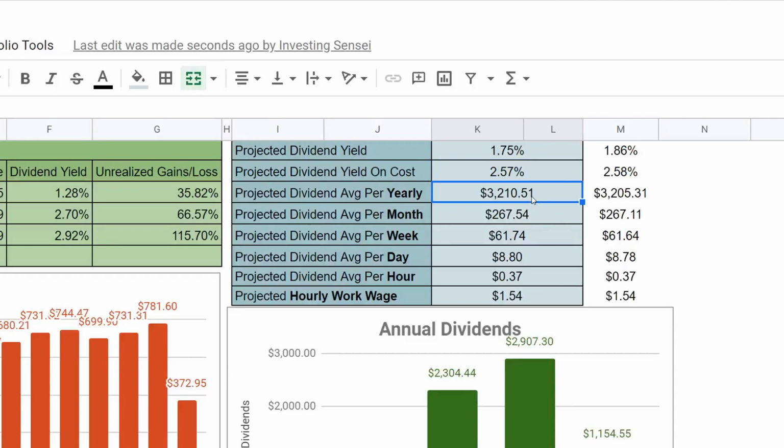And then if we look at the yearly, guys, it's about $3,210.51. So we've only gone up about $5 for the yearly. For the monthly, I'm pretty surprised here, about $267.54. So we went up about maybe 43 cents.